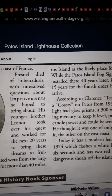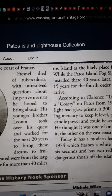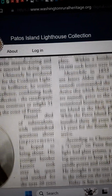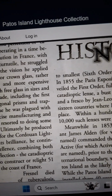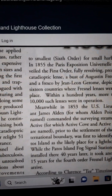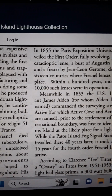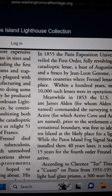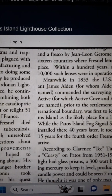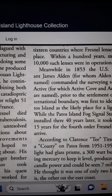His younger brother, Léonor, took over his quest and worked for the next 20 years to bring these dreams to fruition. The lights he created were from the largest first order, visible for more than 40 miles, to the smallest sixth order for small harbors. In 1855, the Paris Exposition Universelle unveiled the first order, fully revolved primary catadioptric lens, a bust of Augustin Fresnel, and a fresco by Jean-Léon Gérôme depicting 16 countries where Fresnel lenses were in place. Within 100 years, more than 10,000 such lenses were in operation.